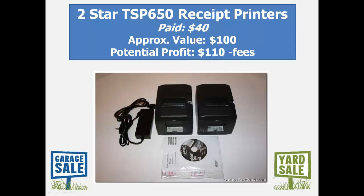These are receipt printers, a lot of commercial equipment I do pretty good with, especially small stuff that I can ship like this, because people pay a lot for those credit card terminals and receipt printers and things like that. And I paid $40 for this set. It's only got one power cord, so I'm going to have to sell the other without a power cord or buy a power cord to sell it. And I think that one of them will sell for more than the other, but I'll get at least $100 for the pair, if not more. Actually, maybe I don't know. I got my numbers kind of mixed up here, but I know I'll make good money on this.